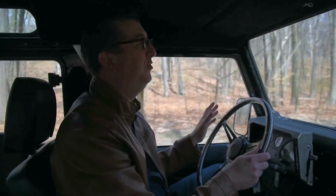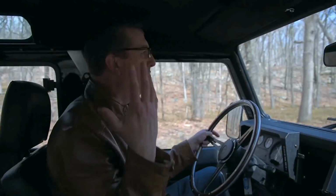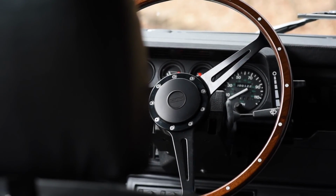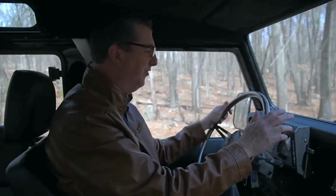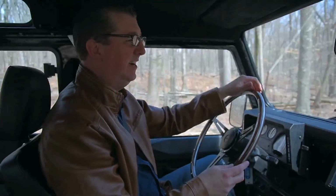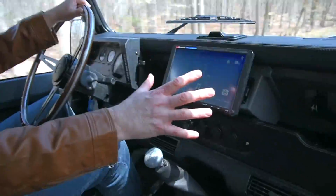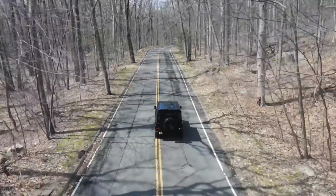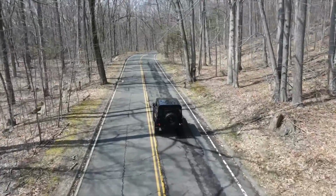All right, driving this Defender 90 is a real joy. I mean, first of all, inside, it feels like I'm in a Darth Vader ship with all the black. It does have this really cool wooden steering wheel on it, which is a good size, and it just feels nice, and these always look sharp in here. You got the touchscreen that we talked about, and what a fun car to drive. I wish I was taking it off-road right now.